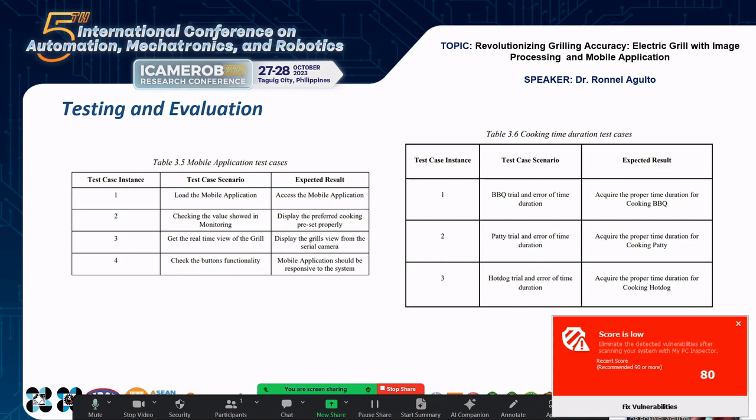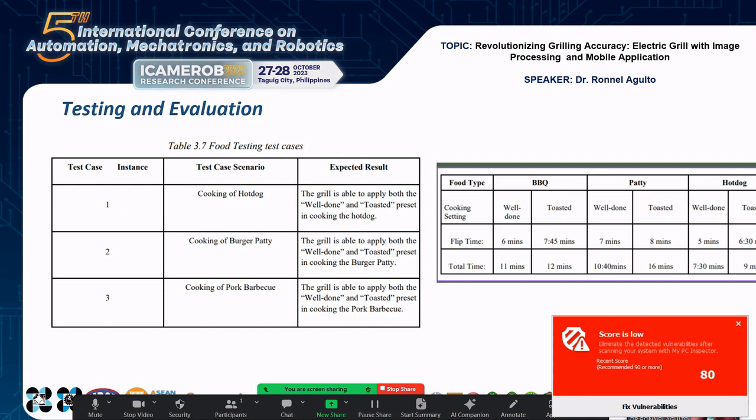Then table 3.6 shows the procedures in getting the proper time duration of the cook presets, such as barbecue, patty, and hot dog. We use this test case to know the appropriate time duration to be used in ensuring the cooking accuracy of the grilled food. And then for table 3.7, these two sets of tables show the instances for testing the accuracy of the system. These test cases prove whether the system is successful in using the time preset.